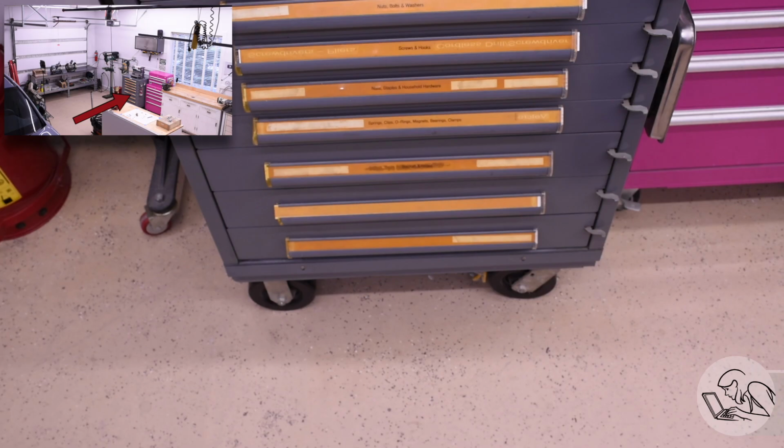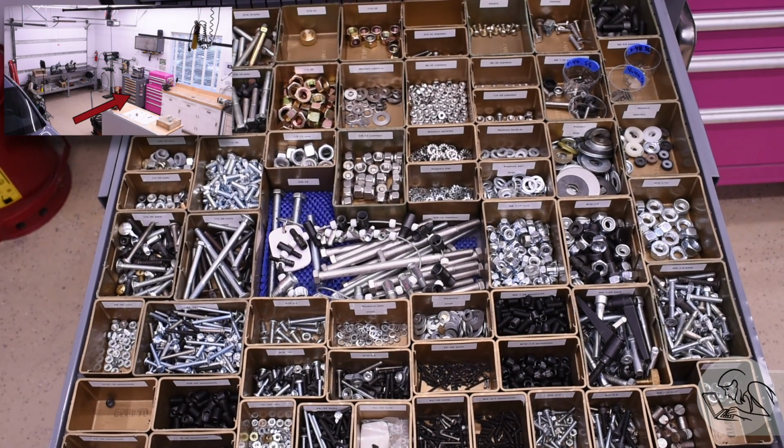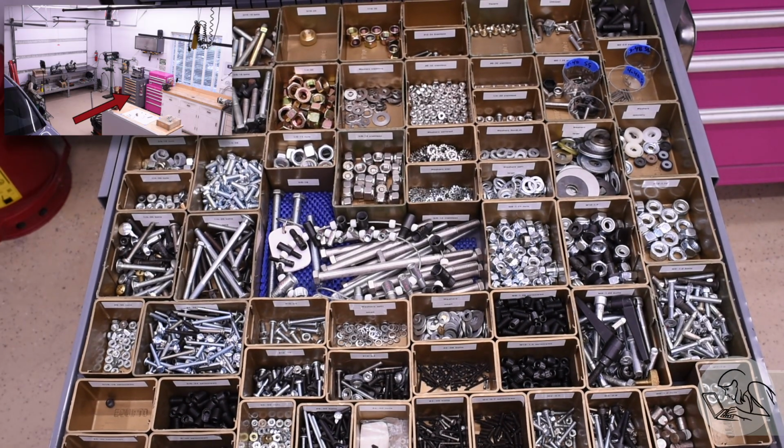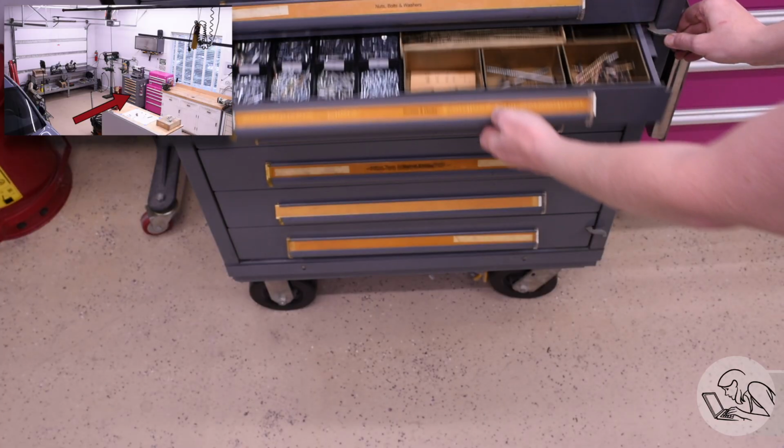The big gray cabinet in the middle here is all of my hardware. So I effectively have an entire hardware store in this thing. This I absolutely love. It is just so worth it to have a large stock of hardware on hand in your shop. It doesn't take up a lot of space, and it saves you so much waiting for things to be shipped or having to drive to the hardware store and hope they have the thing that you want. Just accumulate lots and lots of hardware over time and keep it sorted, and you'll always have what you need. I would say 95% of the time when I'm working on a project, I have the exact nut, bolt, or screw that I need on hand. It's very rare now that I have to order anything.